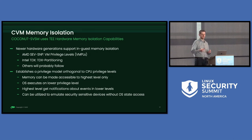On AMD SEV-SNP, these are VM privilege levels. On Intel TDX, it's partitioning. Others will probably follow. And what all of these extensions have in common is that they establish a privilege model orthogonal to the CPU privilege levels inside the virtual machine. So on AMD SVSM, for example, you have four VMPLs, and in each VMPL, you have all four CPU privilege levels from ring 0 up to ring 3 and can execute code there on any CPU privilege level.